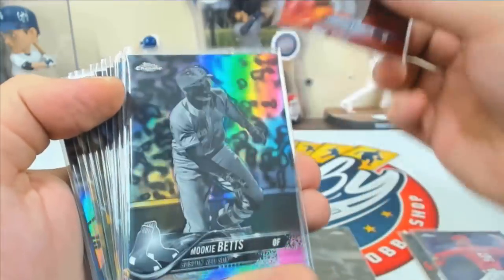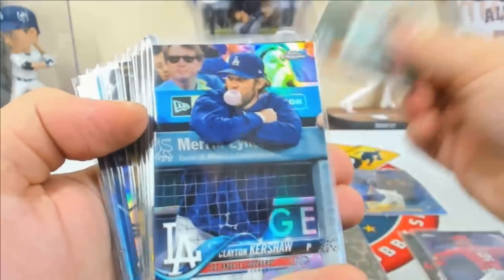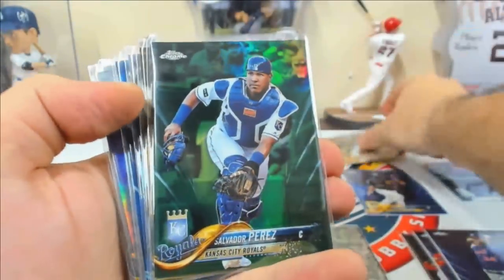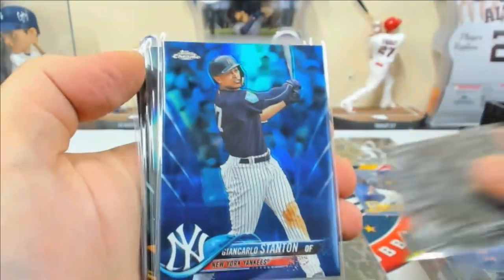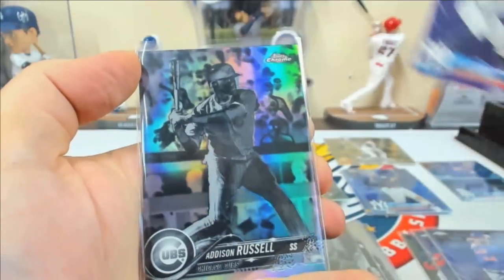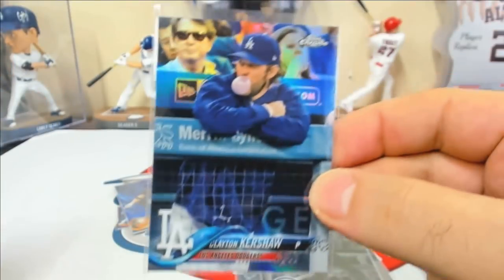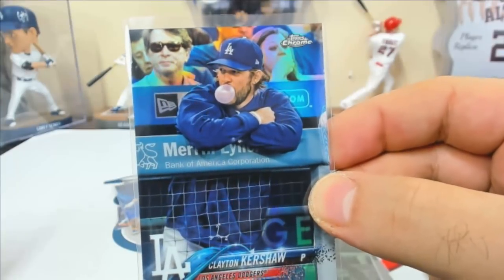Nice Lindor there. It's a five. Short print. Okay. Photo variation short print refractor, one in that case. Clayton Kershaw. Omar. Sorry, no autos, bud.